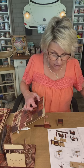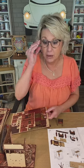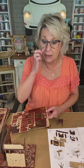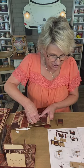So what I was saying is it would be a good thing to do what Cindy's talking about. Get yourself one and get somebody else one that you know loves puzzles or miniatures like this. Hi, Linda and Susan. And do these together.